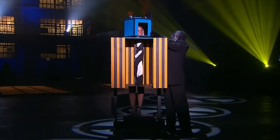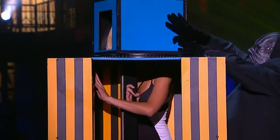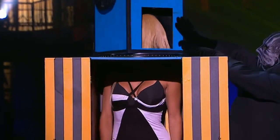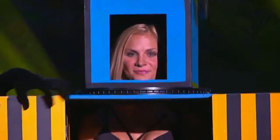For the second part of the illusion, she reverses the process, quickly flipping the panels back into their hiding places. And there she is, not the least bit out of shape.